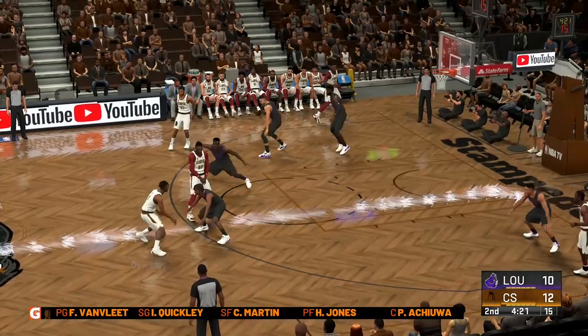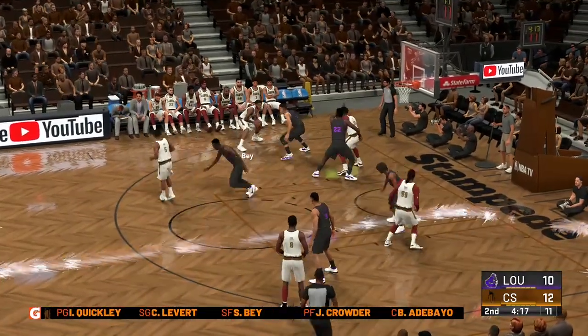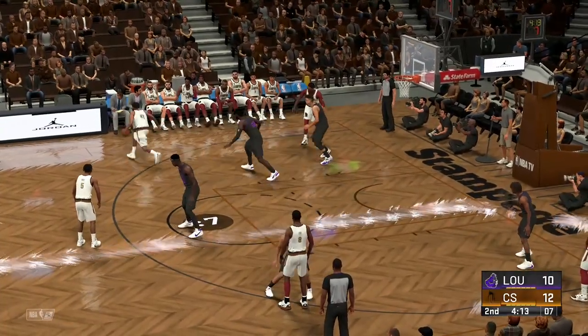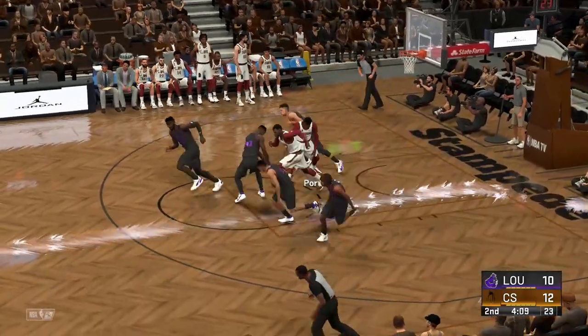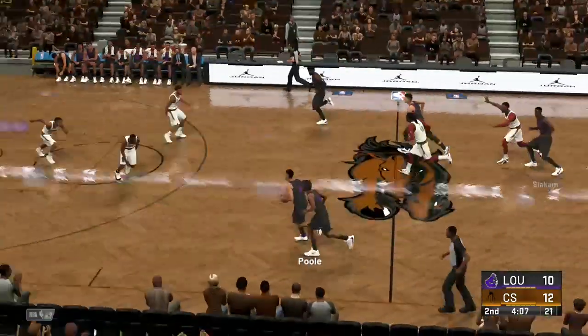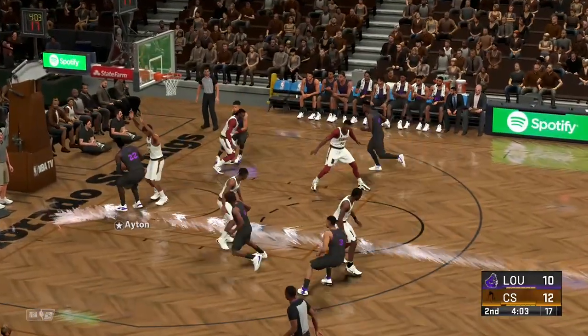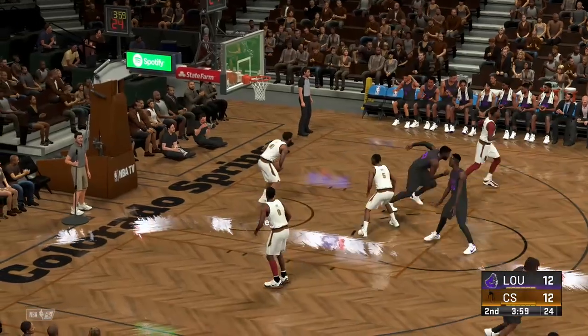A platoon swap here for Louisville. Quickly kicks to Bay. From outside the arc, it's hauled in by Michael Porter. For Louisville, they've gone 1 of 3 to start out the second quarter. Inside, here's Ayton. The shot goes down and it gets this game back to even.